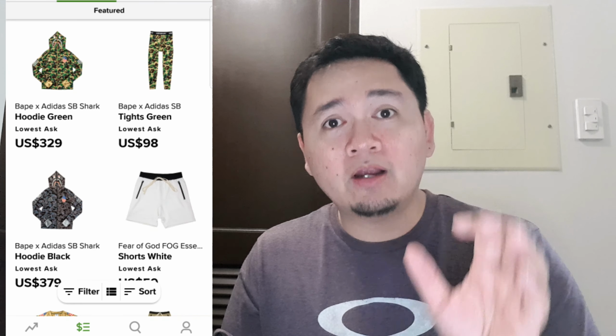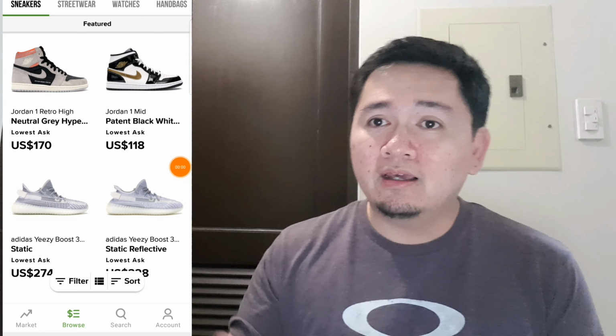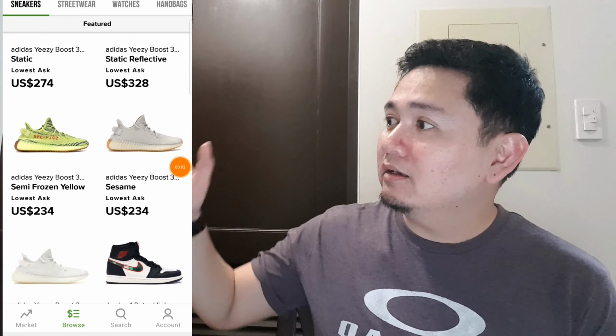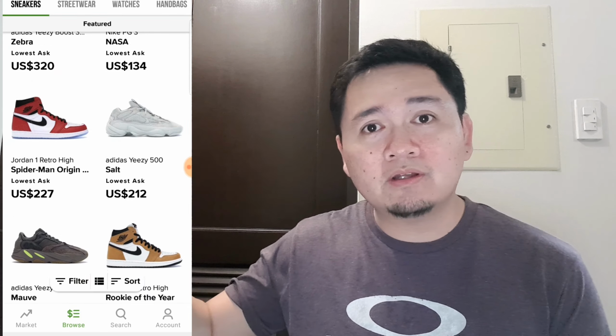Now, with all the creating of your profile and your account with StockX or GOAT done, you can now actually browse for shoes. In StockX, it's not just shoes. You can also look for streetwear, watches, and also handbags. Those three I'm not really a big fan of. It's just shoes that I'm after. So we can show here how you can scroll and look for shoes from StockX.